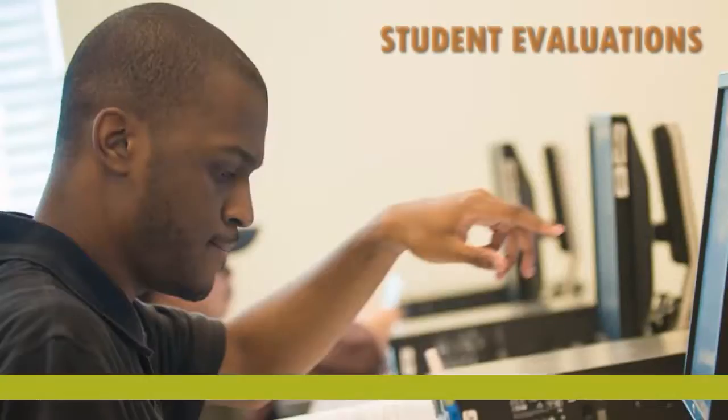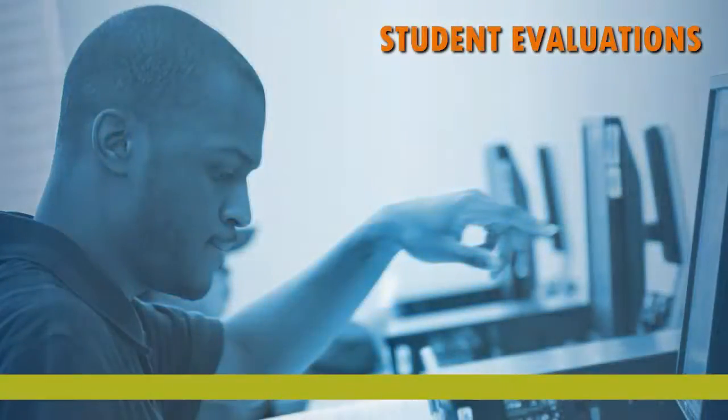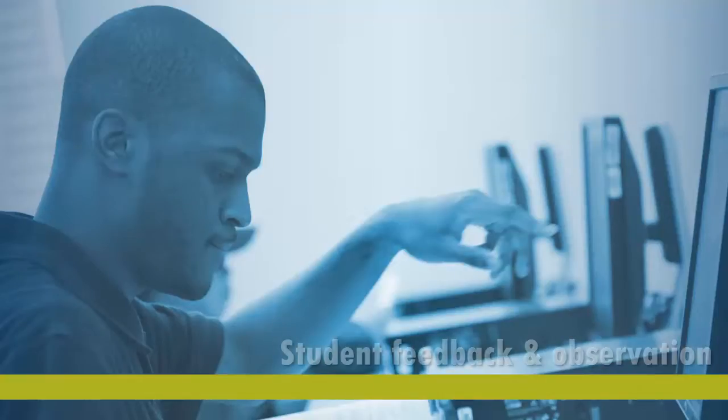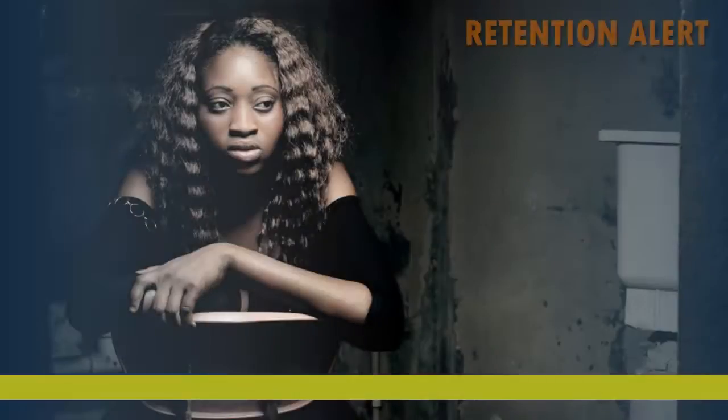Student evaluations. Student evaluations provide valuable information to faculty and administrators that allow for program improvement. Each department will have a system to evaluate adjunct and full-time faculty, which may include student feedback and observations by peers, coordinators, and chairs.